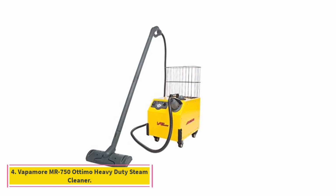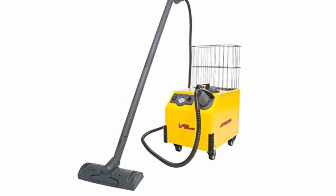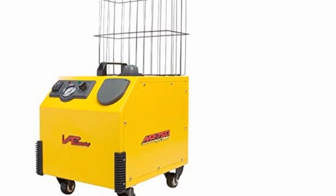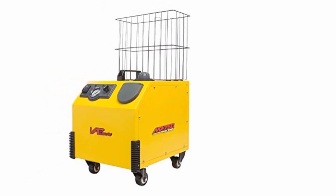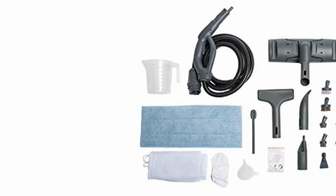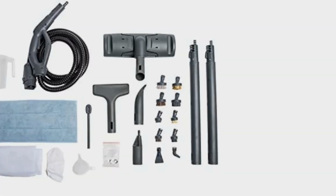Number 4. Vapamore Mr. 750 Automo Heavy Duty Steam Cleaner. The Vapamore Mr. 750 Automo is an impressive, quality-built steam cleaner. Featuring a large 4L full stainless steel boiler, it's designed to last longer. The boiler itself is heated by a powerful 1600-watt heating element, which ensures owners get their cleaning done quicker. No more waiting around for the boiler to heat up to sanitize and clean carpets, furniture, upholstery, and more.